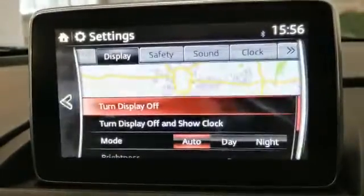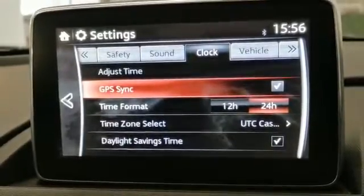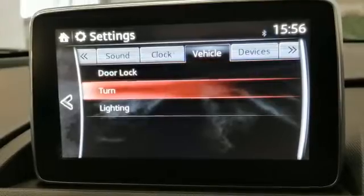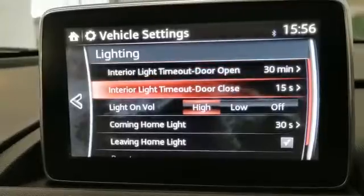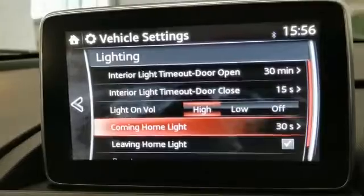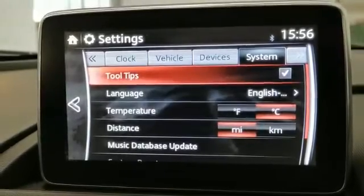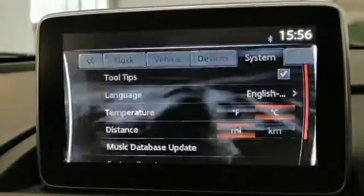Going back into settings here. Clock, you can set up time zones. Annual time format, 12 or 24 hours. And vehicle, you can set up things like your door locks, your indicator volume and your lighting. Lighting courtesy interior lights, lights on morning, volume, coming home light, leaving home light and reset. Very straightforward. Devices, network or Bluetooth management system. You can read the temperature in Celsius or Fahrenheit and the distance in miles or kilometers.